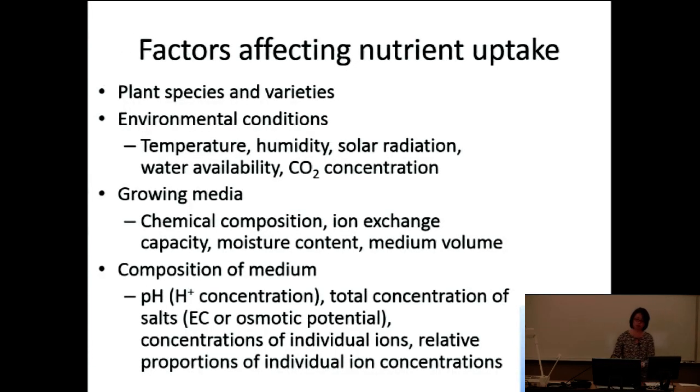Okay, so this is a list of factors affecting nutrient uptake by plants: biological factors and environmental factors. Biological factors are plant species and cultivars, varieties, so the specific requirement or preference coming from the species and varieties. And then environmental conditions such as temperature, humidity, solar radiation affect transpiration, right? That affects mass flow, and therefore nutrient uptake is going to be affected. And CO2 concentration, for the growing speed, also affects the uptake of nutrients in the solution. And growing media, their chemical and physical properties, also affect the uptake rate of specific ion concentrations. So it's very complex, okay?